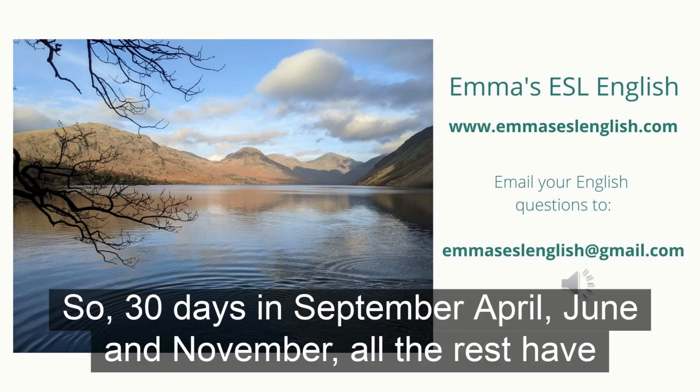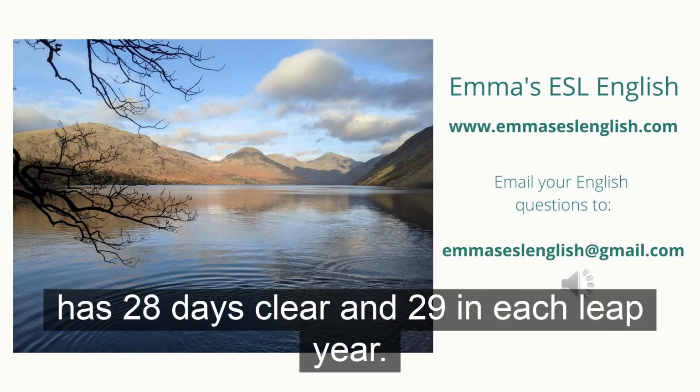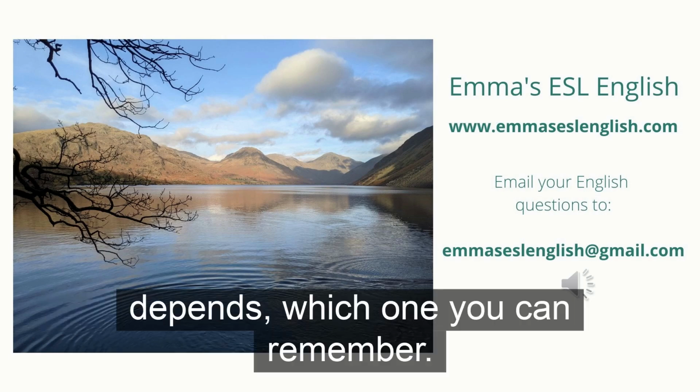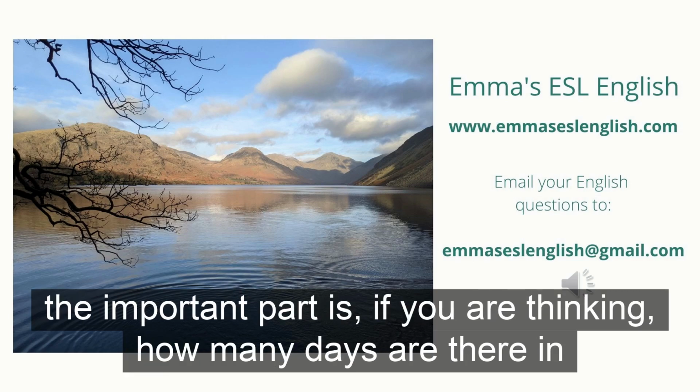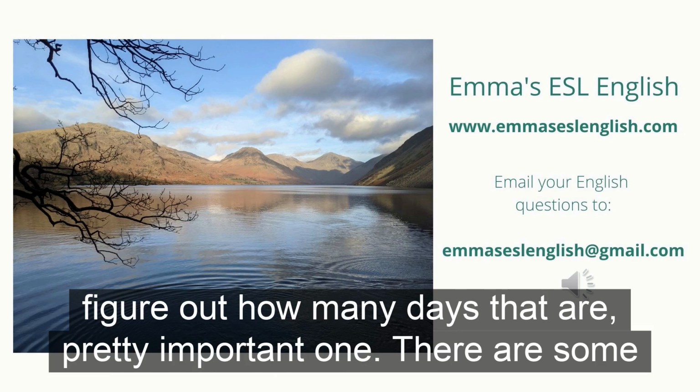So 30 days in September, April, June, and November. All the rest have 31, except for February alone, which has 28 days clear and 29 in each leap year. That is actually a song. It has 28 days clear and 29 in each leap year. So, depends which one you can remember. There are a few different variations on this, but obviously the most important part is if you are thinking, how many days are there in this month? You can use this song to help you figure out how many days there are.